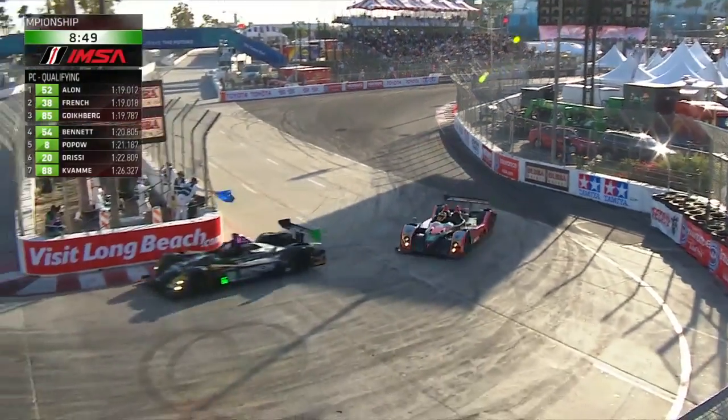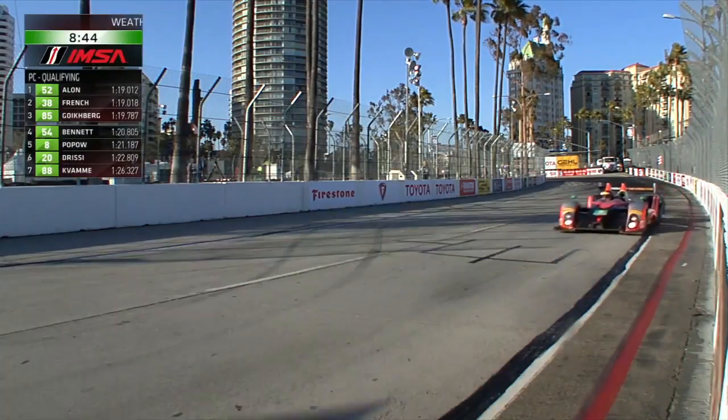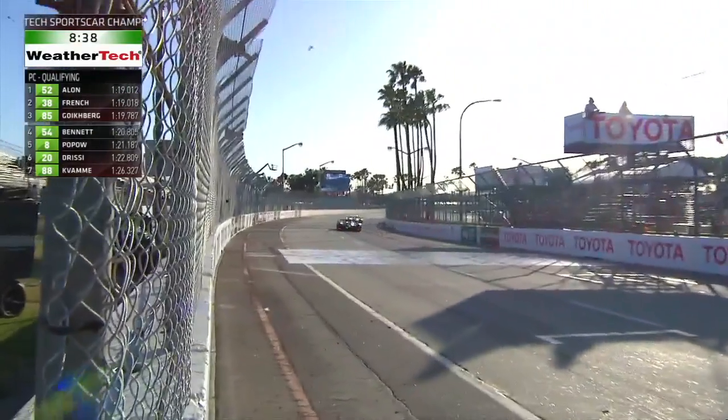Tommy is one of the great personalities. He's one of the great guys in the paddock. Very popular, very friendly, very gregarious. He fills up a room when he enters it. Yeah, he's great. In a good way. In a good way. Yeah, absolutely.